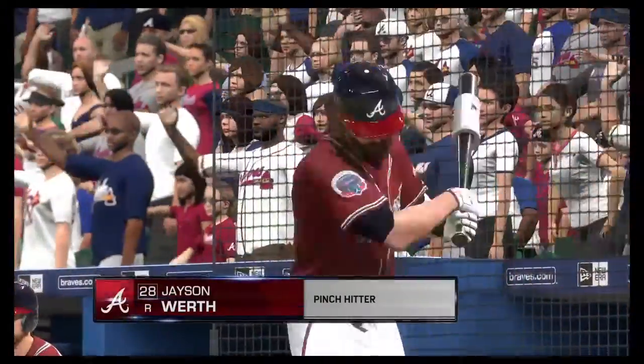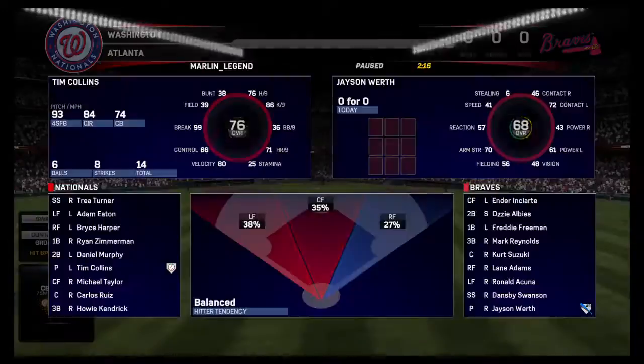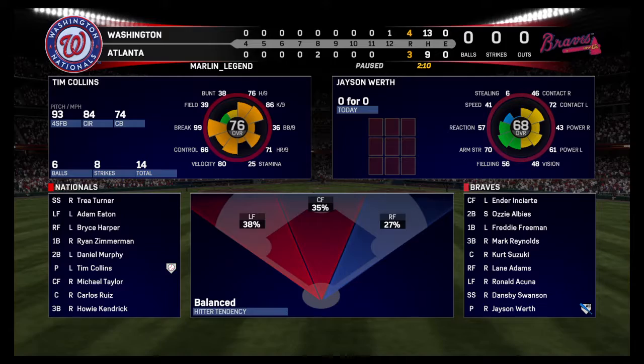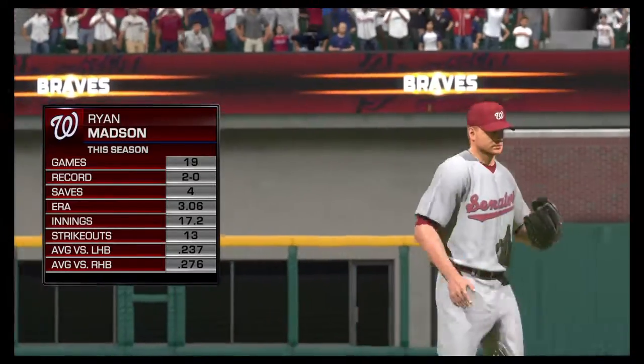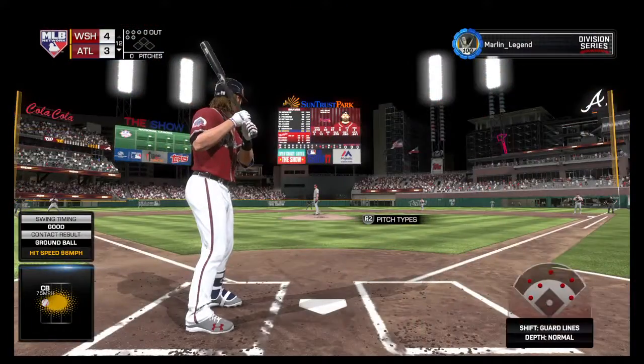And it looks like we'll see a pinch hitter here as Jason Werth begins to stretch in the on deck circle. Ryan Madson is on now, hoping to finally wrap things up in the bottom of the 12th. Ryan Madson.